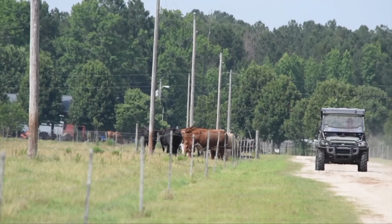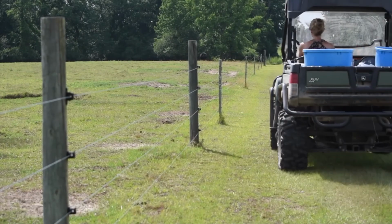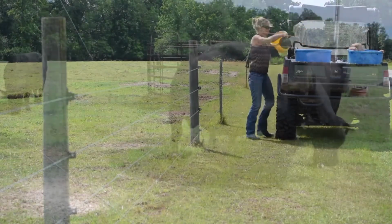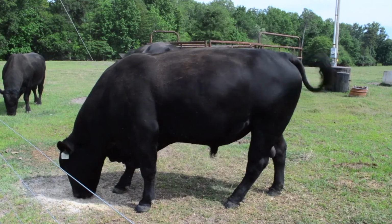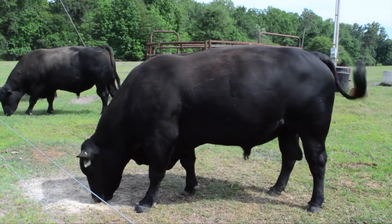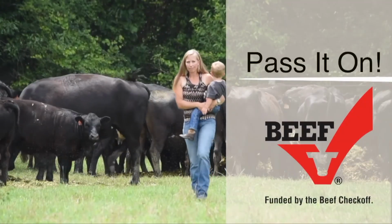Everybody knows the slogan, beef is what's for dinner, but it goes even further than that in that they've raised consumer awareness in quality, which is important to us because we try to focus heavily on our genetics. That's a main component of our operation, and the checkoff has allowed us to do that by promoting a product that's important to the consumer, that it's good quality, it's safe, it's nutritious, and they're going to want to be return customers.